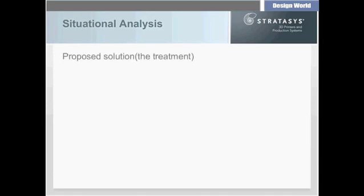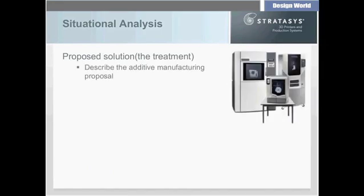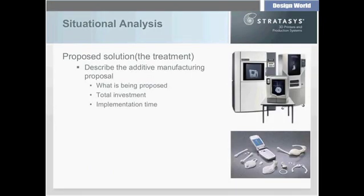proposed solution. This is the treatment, if you will, to the diagnosis we just made. And of course, in our case, the proposed solution is an additive manufacturing system. In Joe's case, he may be looking at buying a Stratasys Fortis machine, for example. So in the proposed solution section of the business case, he now states specifically what it is he wants to do: buy an additive manufacturing machine. He states the total investment to get that system operational, and then also states the implementation time. So from the time he releases a purchase order or signs a contract to the time that it's fully operational, he tells management how long that'll be.